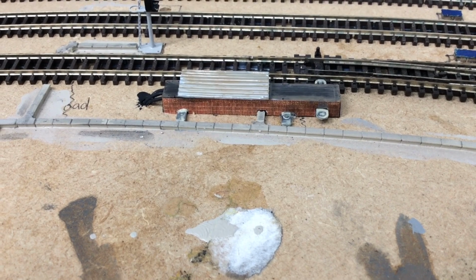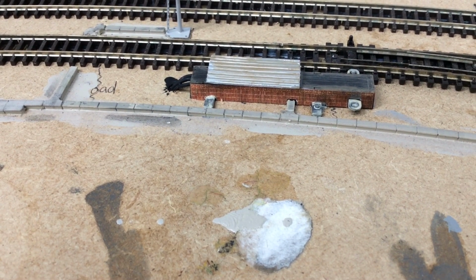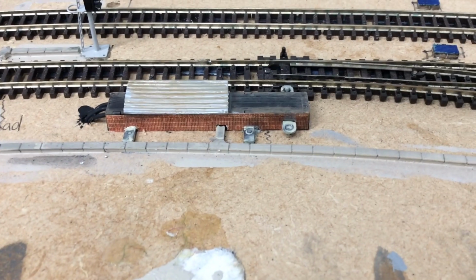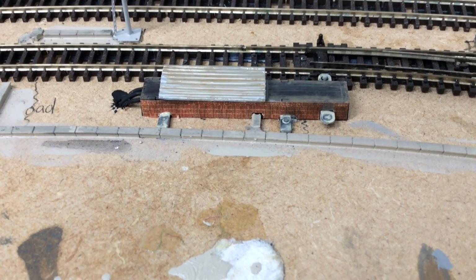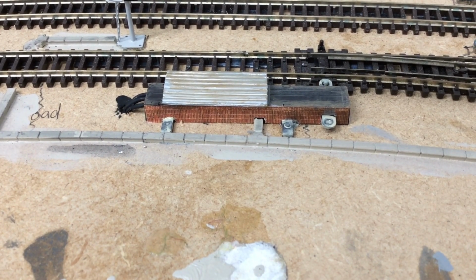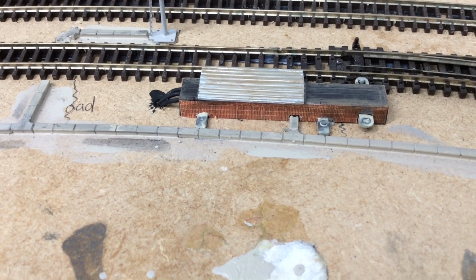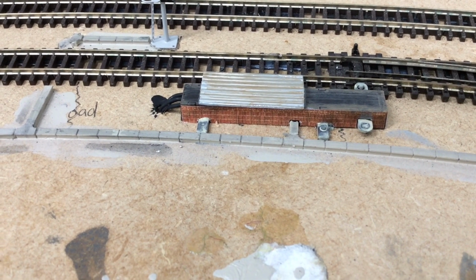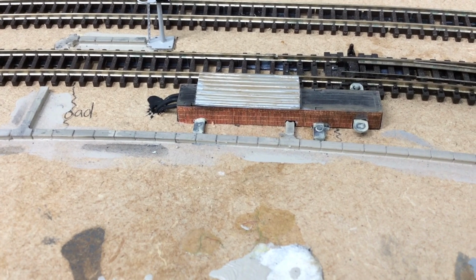What I've done is I've disguised all the legs of the point motor with some concrete paint and then weathered it down with the homebrew black wash. And I've done the same for the arms of the point mechanism. For the top, I went over it originally with a wooden colour matte enamel, and then I've washed that down again with some homebrew black wash. And then for the roof I've just gone over it with an aluminium paint and then weathered it down with some rust. So I'll go over this one and then I'll do the rest and then we shall move on.